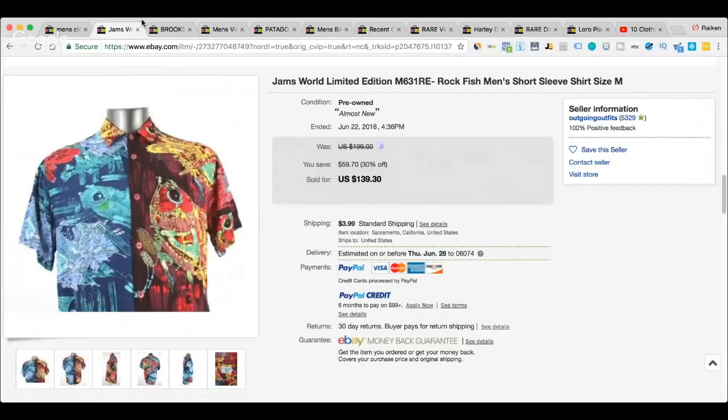Okay. So the first brand is Jams World. This is a crazy brand, guys. The design is almost like somebody was at like a painting class, took a whole bucket of paint and just threw it on the shirt. Okay. That's what these designs of these shirts look like.